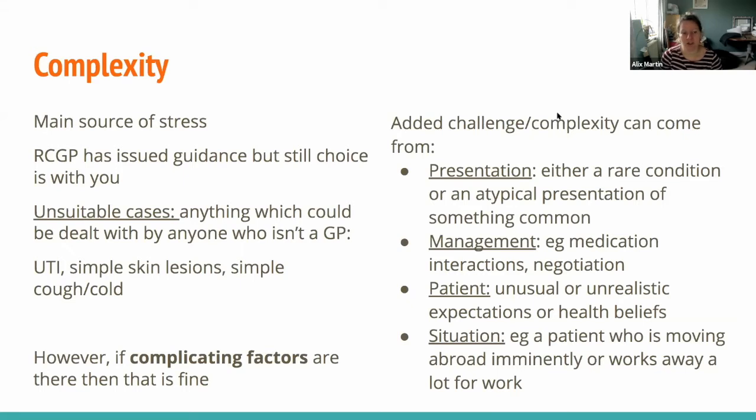Essentially, anything which could obviously be dealt with by a nurse practitioner or an HCA, you're not going to get the points for. So a simple UTI, simple viral warts, or a cough or a cold that just needs a bit of advice, there's no point. Unless you've got a simple problem which has some complicating factors. They have gone through and given four domains in which you can add challenge and complexity.